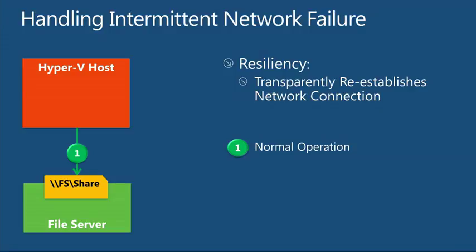That sort of thing is potentially catastrophic for Hyper-V. If the network went away for a moment and that was all your virtual machine storage, the result would be all your virtual machines are bug checked. So we worked with the SMB team and we built in resiliency to this kind of failure.